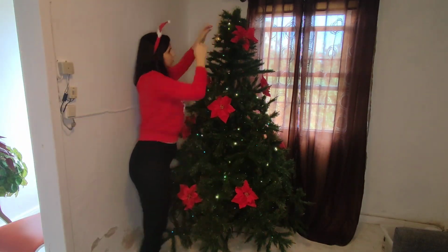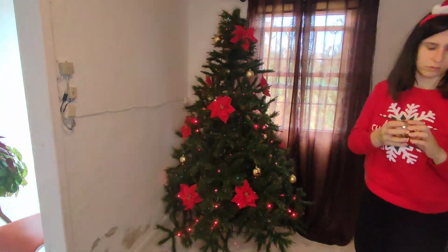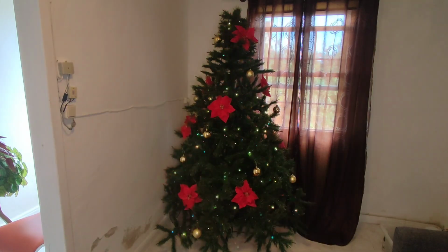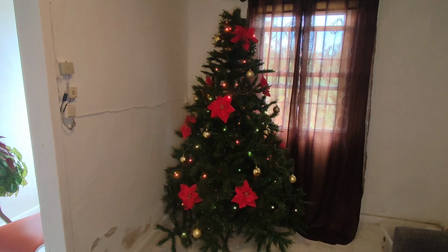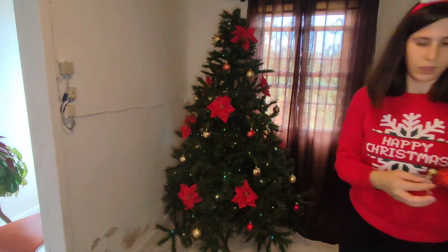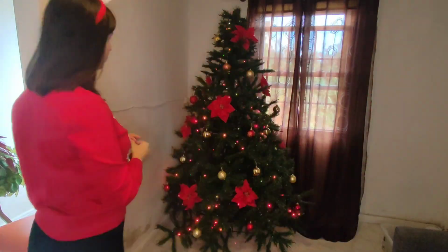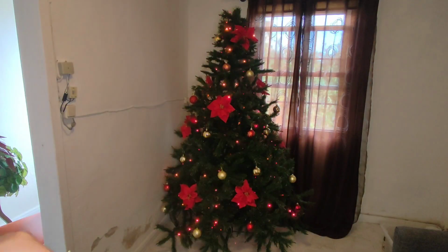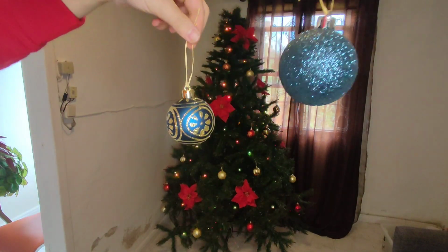I didn't want to spend too much on Christmas decorations this year, so I still think it looks beautiful. I'm going with my gold ornaments. I had the tree, but it didn't have any Christmas ornaments, so I bought these two years ago, and I was going for a red and gold theme, but then I came across these beautiful, beautiful blue ornaments, and it wasn't in the plan to include the blue. There you see it. That was the ornament that made me buy the blue ones.